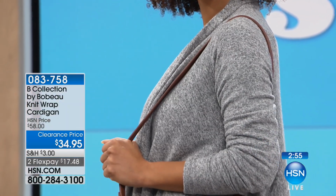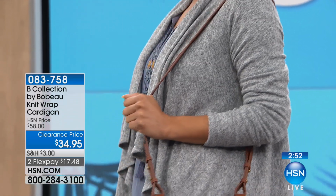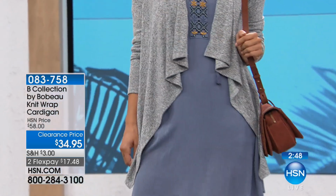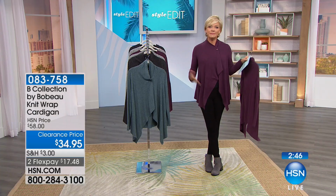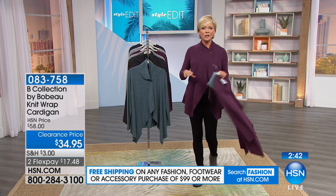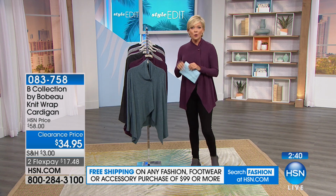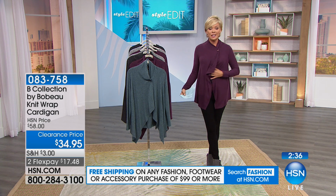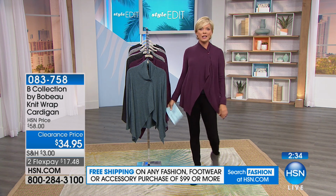It's just a soft, stretchy, comfortable way to live with a lot of drape. So for many of us, if you're a little self-conscious of that tummy area, let's face it, it's never going to be what it was when we were younger. No worries. Just wear something like this that just flows. It doesn't look like you're hiding anything, and it doesn't feel like it either, because it just has a free flow nature to it.